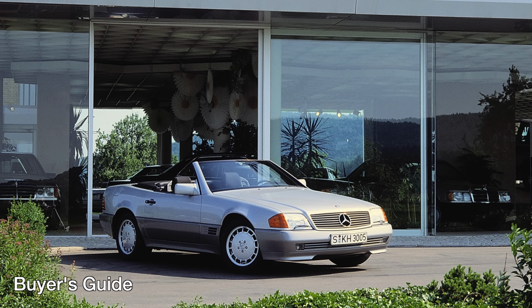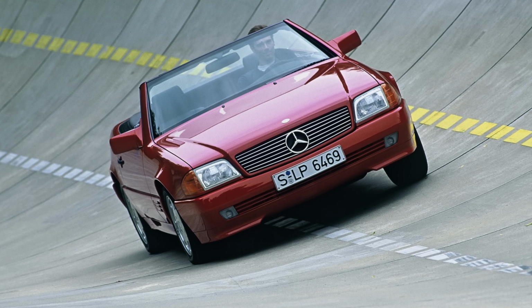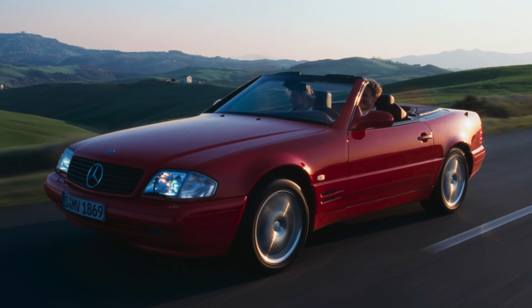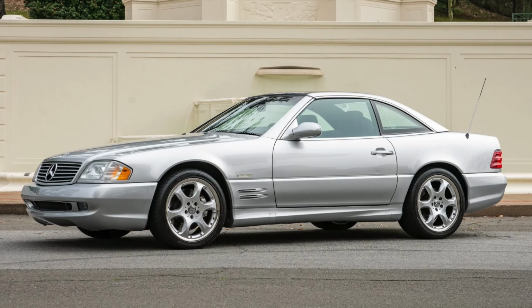So which model R129 do you choose and what year do you look for? There were 3 phases of the R129. The early cars, the first facelift, and that second facelift. I prefer the latest models for their clean, timeless look.